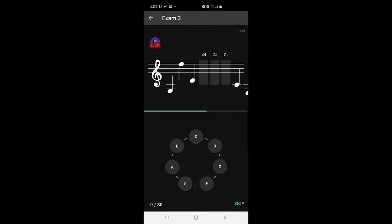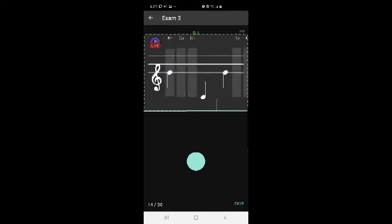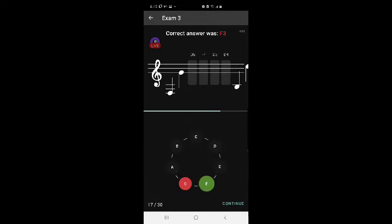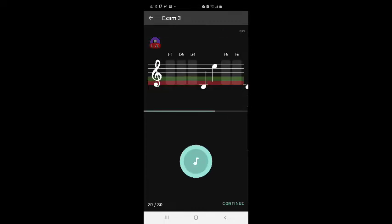Echo, Delta, Charlie, Bravo. Okay, that's Foxtrot, Echo. Good boy. Delta, Echo, Delta, Charlie. F, it's hard, lower ledger lines are hard. Okay, so that's an Echo, E, every good boy, so that's a B. D. Fun. Not doing great.